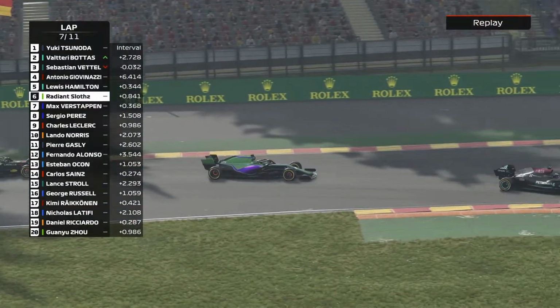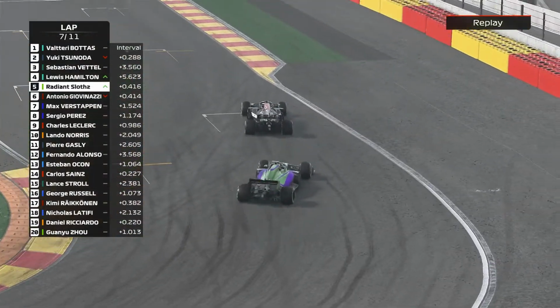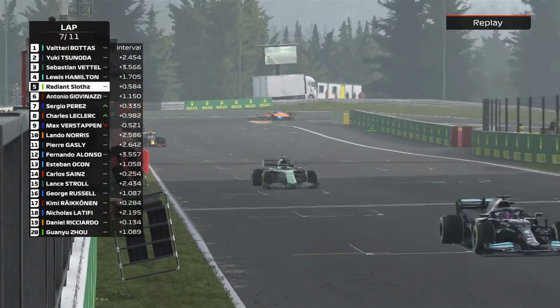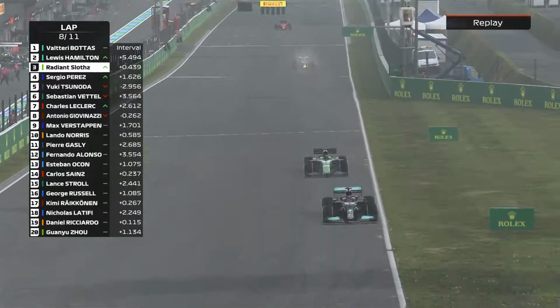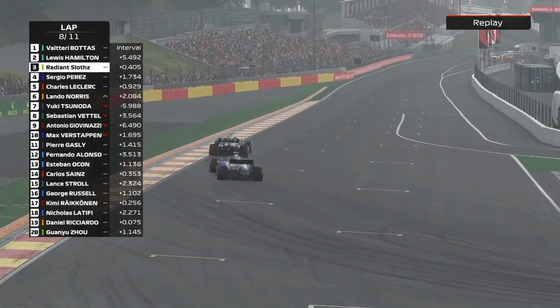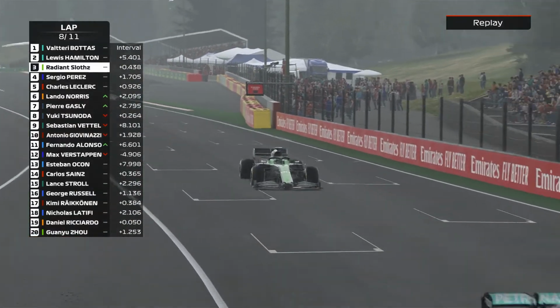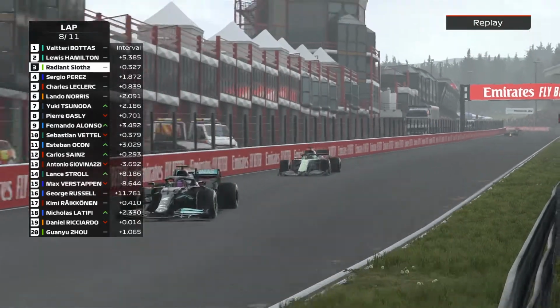And is well cleared as we get into the bus stop chicane. Antonio Giovinazzi, who has been royally holding up Lewis Hamilton, gets out of the way. Lewis Hamilton's going to get DRS down the pit straight, but it's not going to help him for long. Radiant Slothz, incredibly, with a massive lockup, is up into a podium position. Perez, behind, has got to up his game if he's going to catch up.